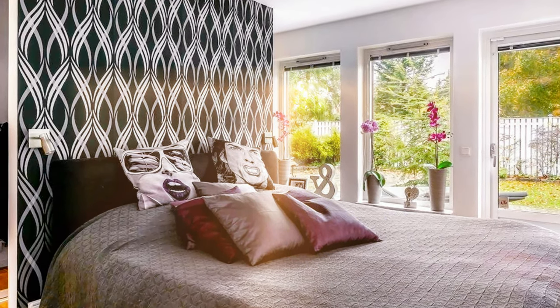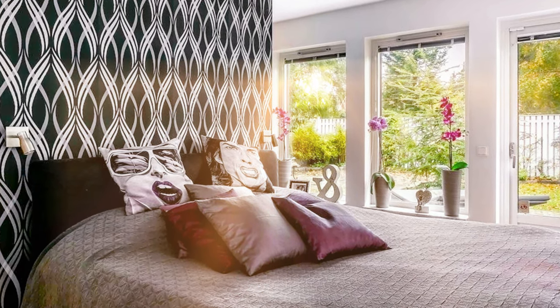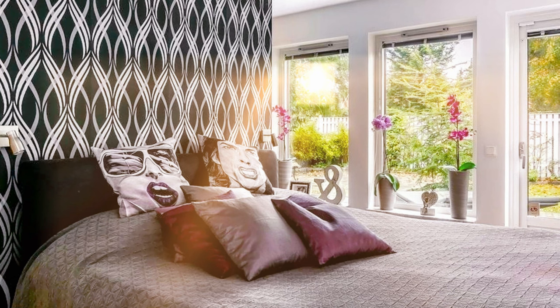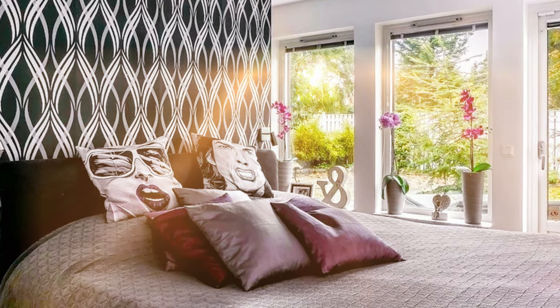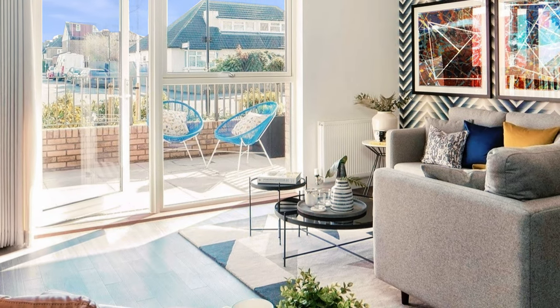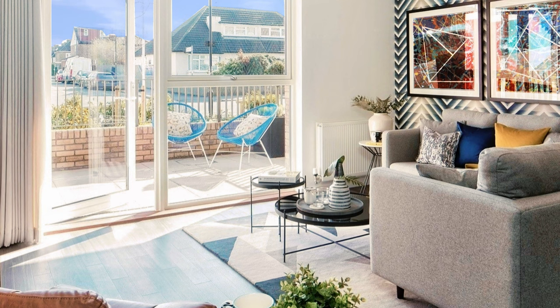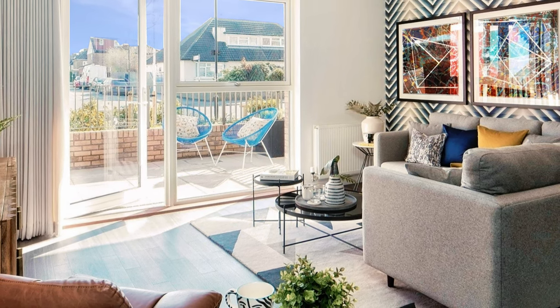But the truth is that many people are hesitating to use wallpaper in their decorating project. Why? Maybe because they are intimidated by the cost, or because it is quite hard to install without professional help. However, we have great news for you.